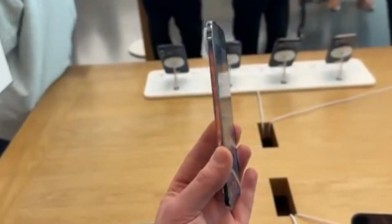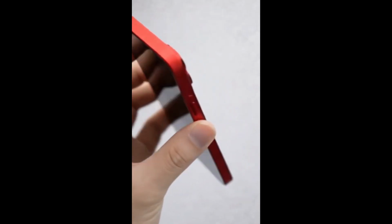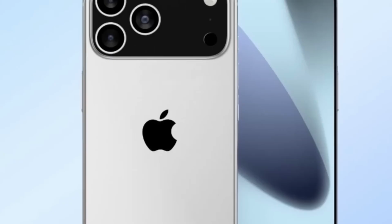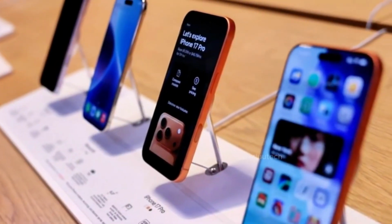One possibility is the display. Apple may decide not to bring major screen upgrades to the standard iPhone 18. It could use a display similar to the current iPhone 17 instead of the newer technology expected for the Pro models. If that happens, the smaller dynamic island rumored for the Pro lineup may stay exclusive to those devices.